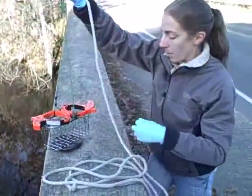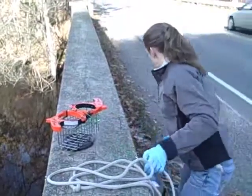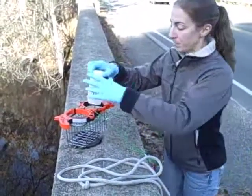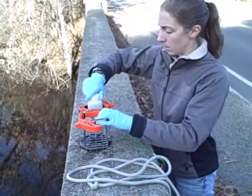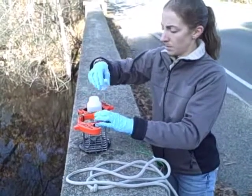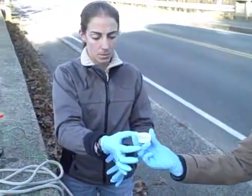Place your sampling bottle with the cap still on in one of the orange cups and securely tighten it. Only after the bottle is secure should you remove the lid and hand it to your sampling partner to hold. Please note your sampling partner should also be wearing nitrile gloves.